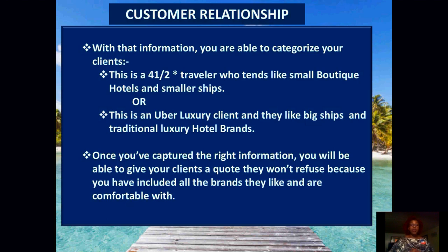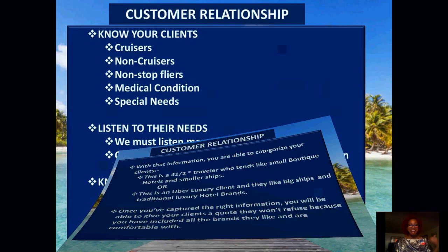Once you've captured the right information, you'll be able to give your clients a quote they won't refuse, because you have included all the brands that they like and they're comfortable with. So when they see the brands that you've sent them, they're going to be like, oh my, Marcia was really paying attention, and she sent me everything. I love it all. I'm booking. I'm ready to book. Credit card in hand. I love those clients. Credit card in hand, Marcia. Okay, be right there.